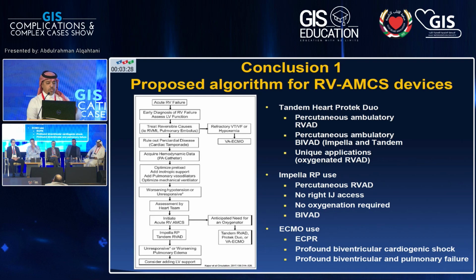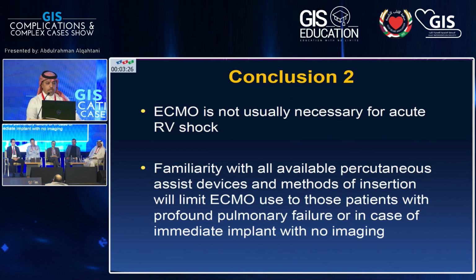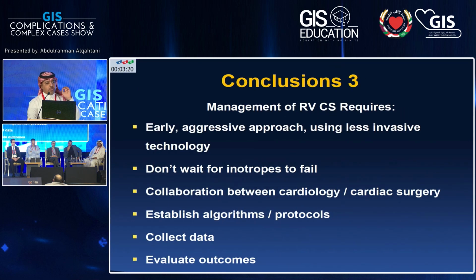This is the algorithm we talked about. I have just a few minutes to finish, so the conclusion is: treat them early with inotropic support. If they don't improve, think of mechanical support if you need it. Think of the LV if they need it.